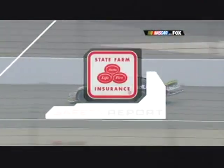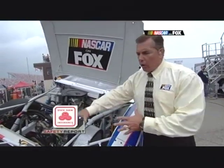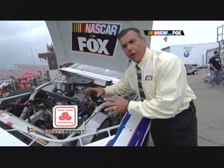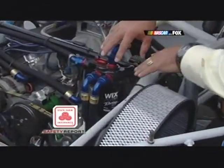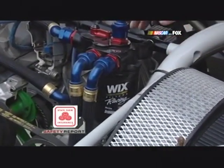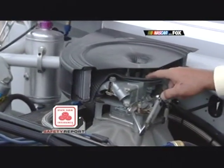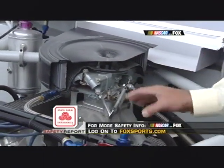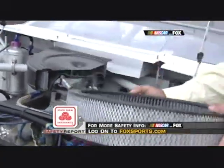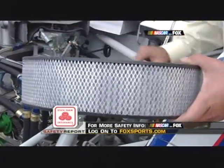We're always talking about how we protect the drivers. You know, fire suits, roll cages. Well, what about protecting the engine? Let's take a look here. Oil filters happen to circulate through the oil system and keep all the little debris out of the inside of the engine, or even an air filter, all the air that comes in down into the carburetor, the dust and debris off the racetrack that can damage the inside of the cylinders or whatever. These air filters, just like you'd find on your passenger car, help protect these racing engines.